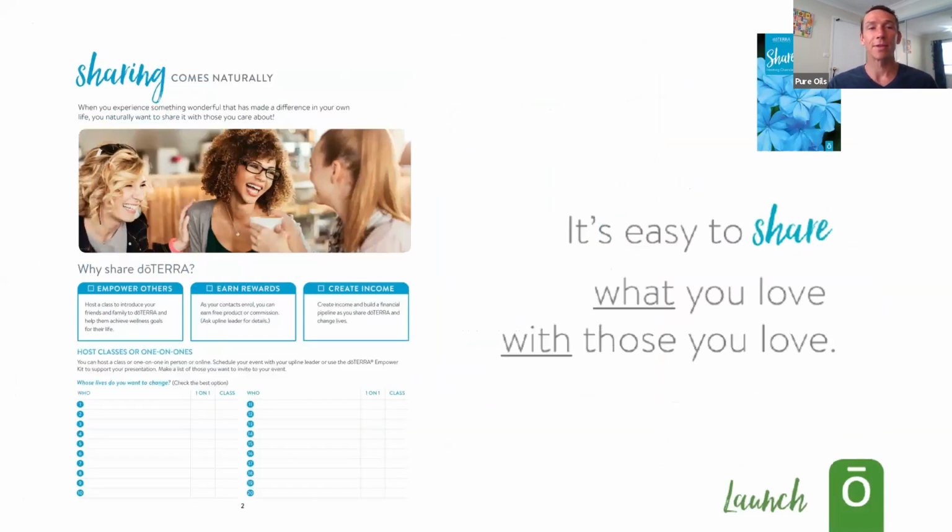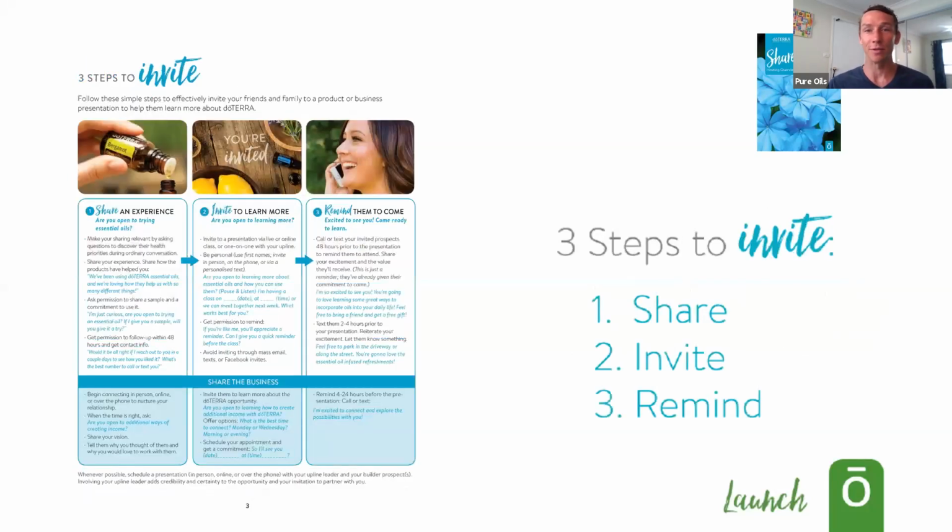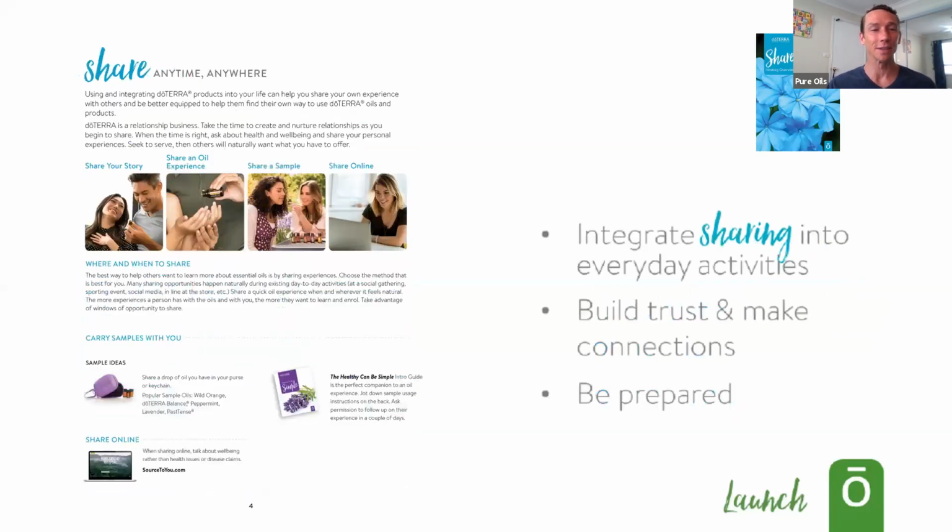So as we step through the share guide, once again, we've got some simple steps there: empowering others, earning rewards, creating an income, how to invite, share, invite, remind. We all know that we have to do this. If nobody turns up to our workshops, we probably haven't invited or reminded anybody. No surprises there. And then once again, giving people some ideas of how they can share anytime, anywhere.